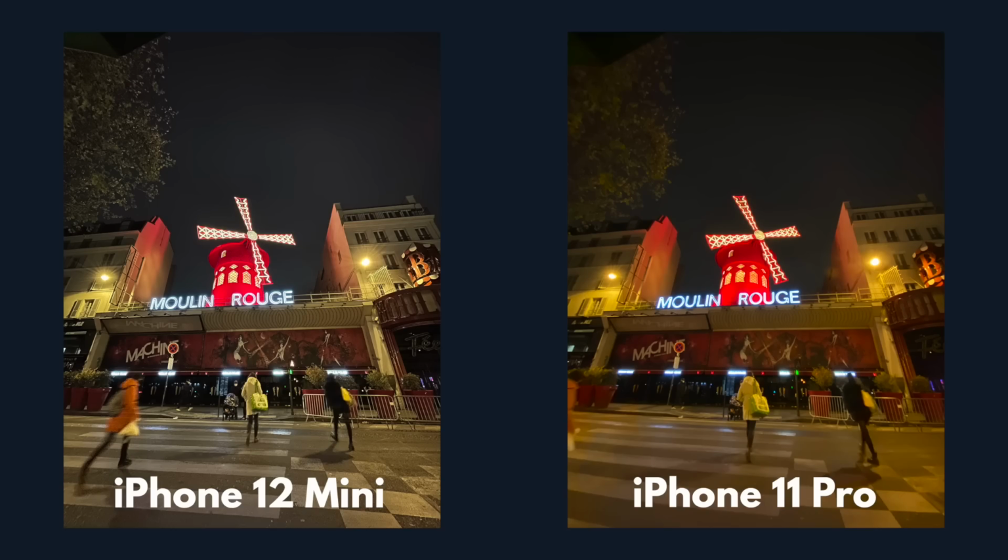So for me, the camera was the biggest point of contention. I was just like, oh, what am I doing? Why am I spending more money to downgrade my cameras? But I have to be honest, I do kind of prefer the look. And also, at nighttime, I do a lot of ultra-wide shots at night. They look much better than they do on the 11 Pro, as do the selfie.